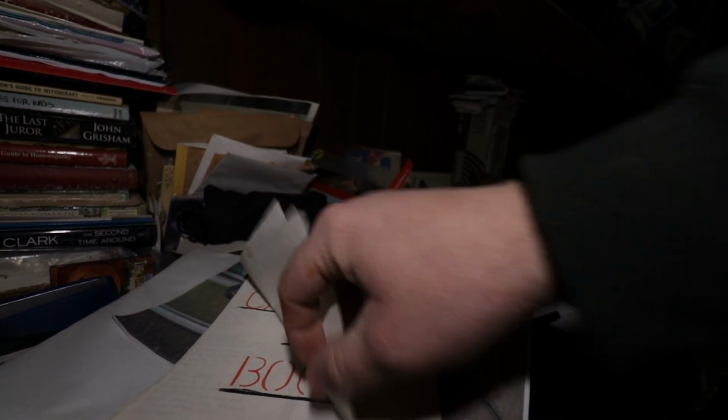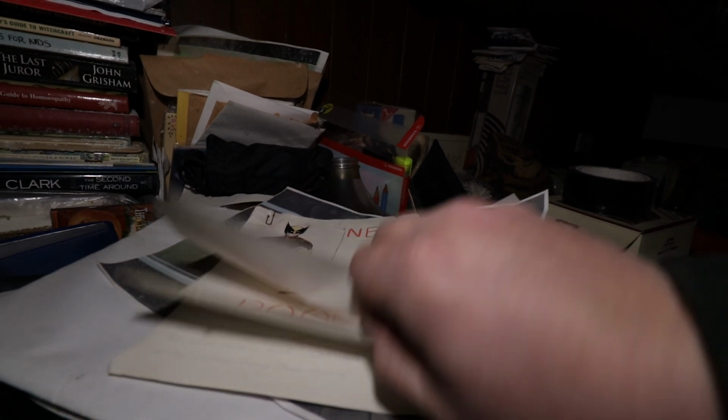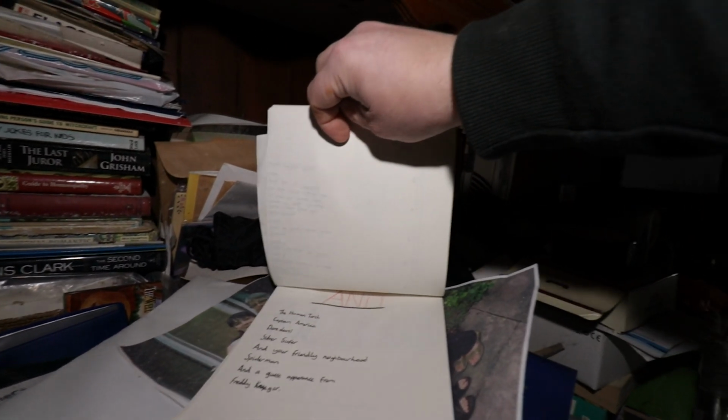The cast in this book. This looks like a little script. Really? Yeah, the story. Wow, it is as well. Someone's written a little script like they're doing a play. It's pretty cool.